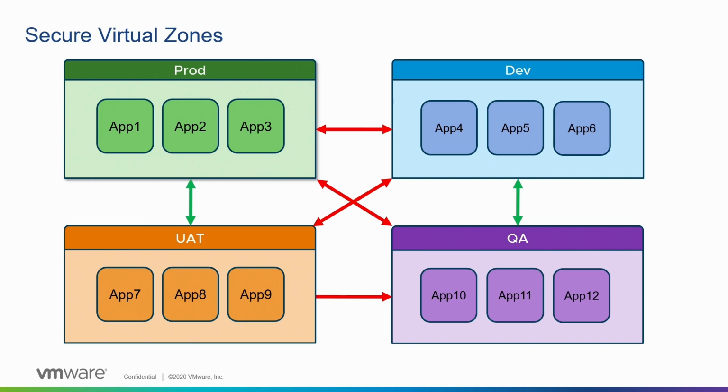We can allow prod to be able to talk to UAT in a similar fashion by taking app 7, 8, and 9 and all of the VMs that make up it and tag them as UAT. And then QA, app 10, 11, and 12, take all the tiers and tag them appropriately with the QA tag. This now allows me to make some macro segmentation rules that allow everything to happen with just a few simple rules. Prod not allowed to talk to dev, prod can talk to UAT, dev can talk to QA, but prod can't talk to QA, dev can't talk to UAT, and UAT can't talk to QA. So with very simple rules and using dynamic tagging, we're able to then identify workloads and then shut down communication with just a few simple clicks or API calls.